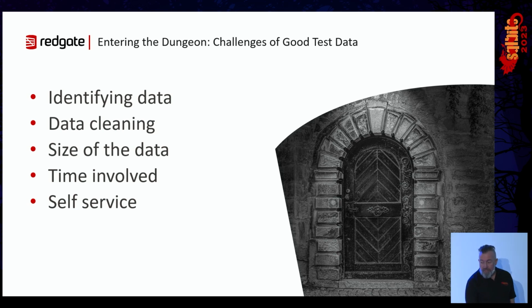So the next challenge: entering the dungeon. Yes, I did do the D&D theme. Somebody had to. So the hard part, right? How are you going to get good data? First up, and this is brutally difficult, I will not lie, this is difficult.